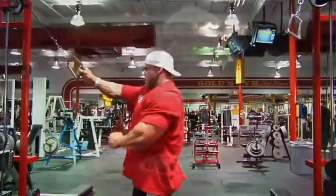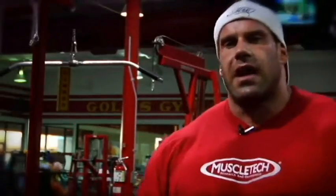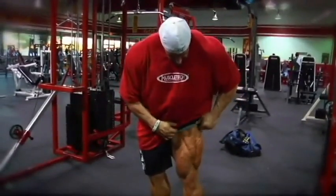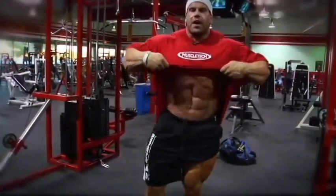Delts are feeling real pumped. I feel real good, looking forward to laying it all out there on the line next week at the Mr. Olympia competition. If you guys want to see, we'll give you a little bit of the leg. Okay? And maybe we'll even take off some of the top.